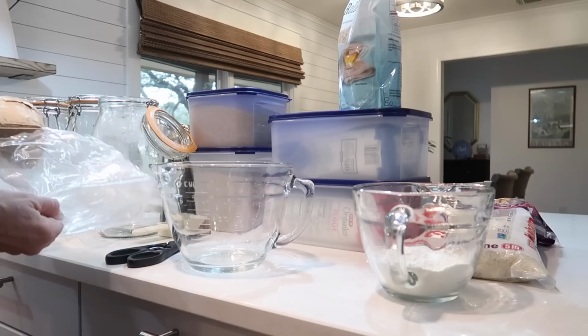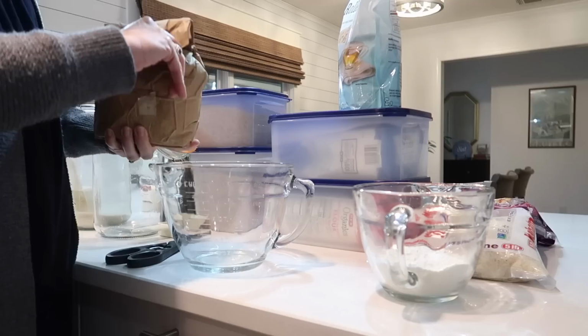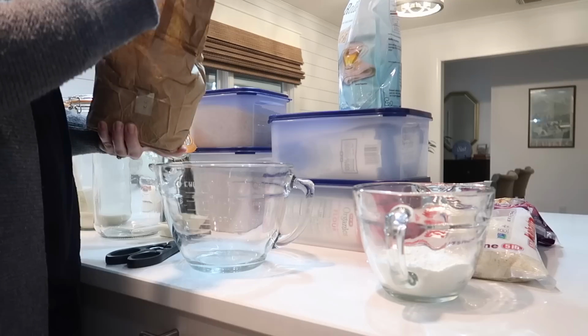Bread flour was really hard to get during the pandemic, so when I did get some, I got a little extra and I vacuum sealed it. So that's what I'm doing here. I'm unpacking that. But because I basically sucked all of the air out of it, it's a little bit clumpy. So I wanted to put it in this mixing bowl and break it up with a whisk, sort of give it a little fluff before I store it.